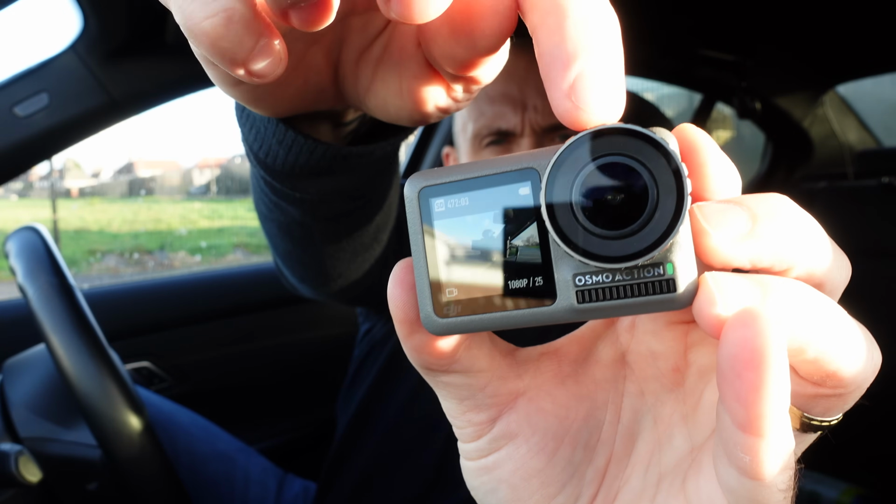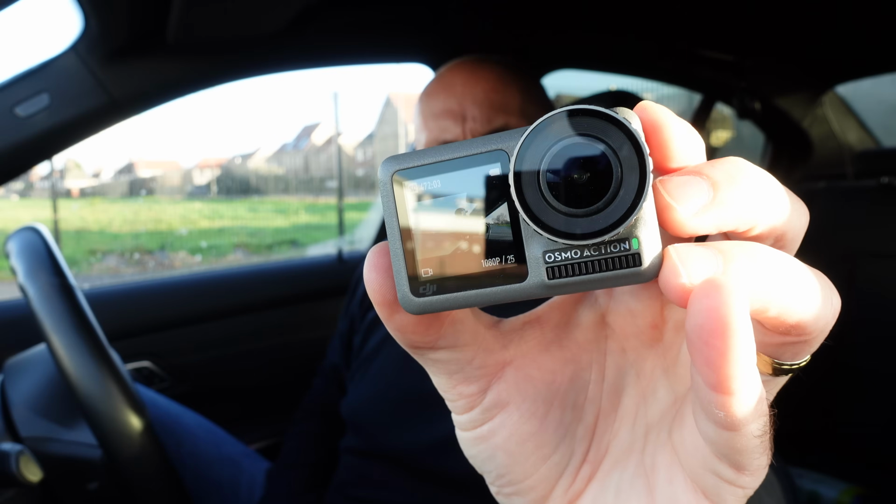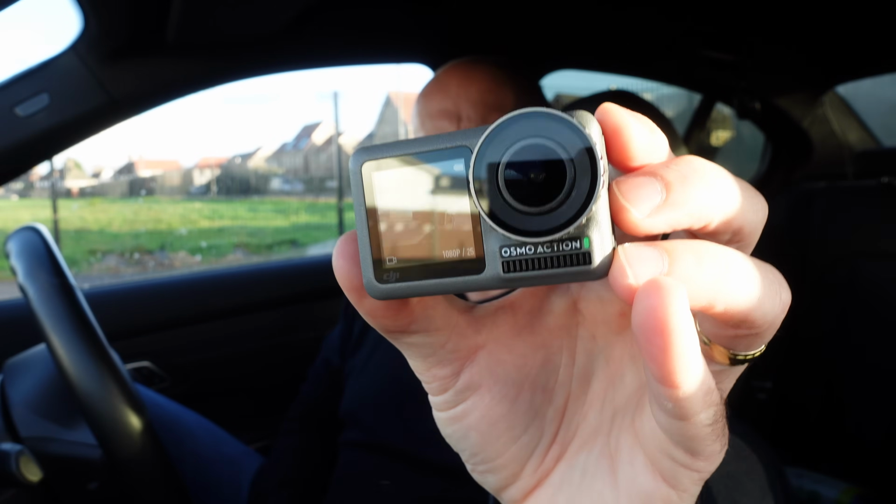These threads and these filters are replaceable as well, so you can change the look of your video just by changing them. Pretty decent value also, even compared to the Sony. The Sony is a little bit more expensive, but this is a little bit of a cheaper option. Is it quite the image quality of the Sony? Not quite, but it's definitely worth a buy if you're interested.